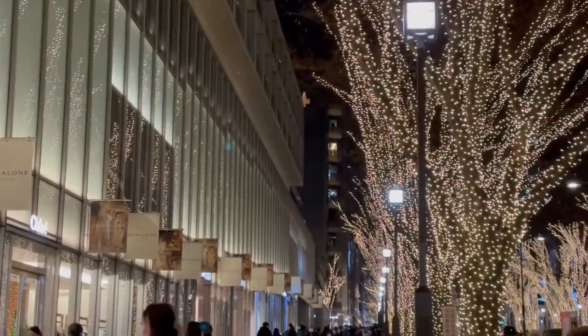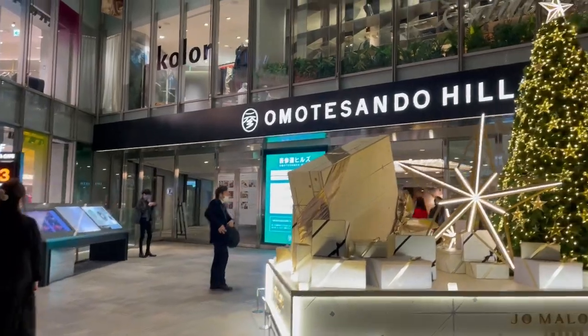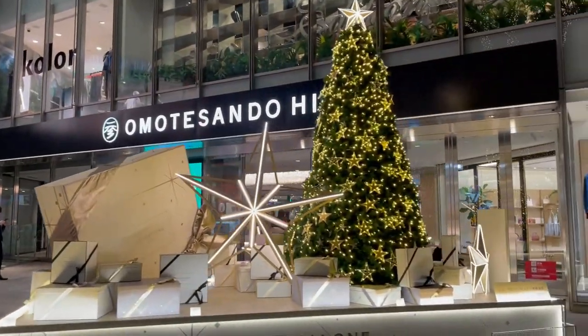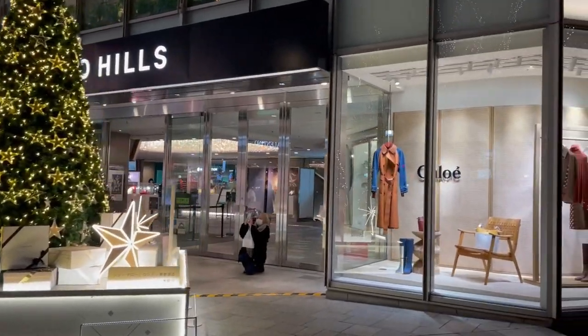The third basement floor to the third floor above ground are commercial facilities where famous domestic and foreign brands live, and the fourth floor and above are residential facilities. How wonderful it is to live in this building!